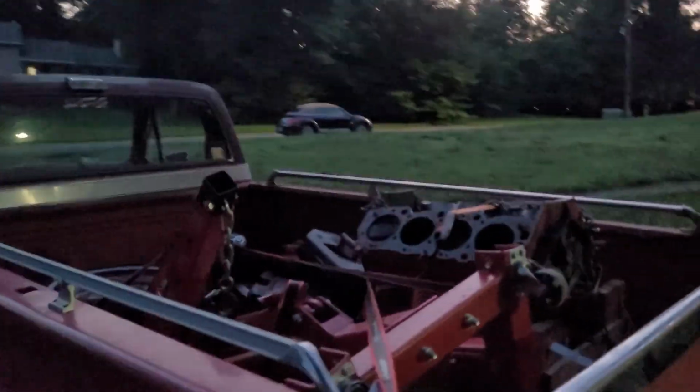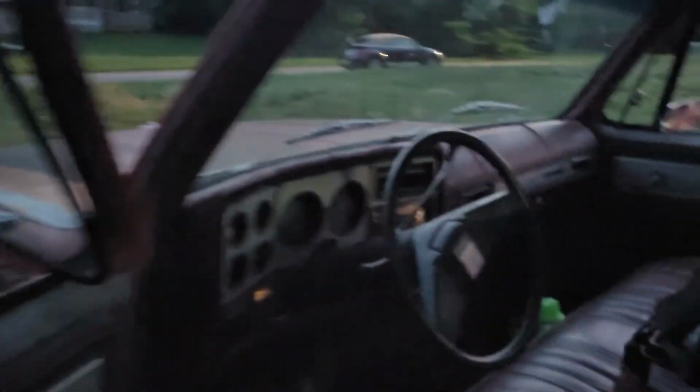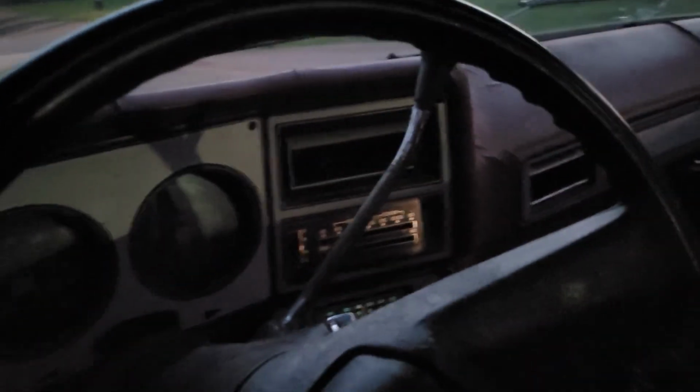Hoist and everything, and we're ready to run. Don't mind the truck, it might be misfiring a little bit. Plugs are old. I have new plugs and plug wires. Hopefully that'll help it run a little bit better. But we're ready to go. Got that OG stereo still blasting. That's copyright. Anyways, we're ready to roll.